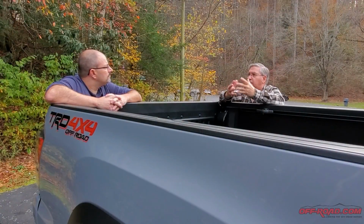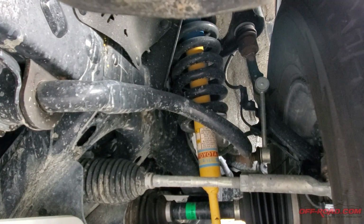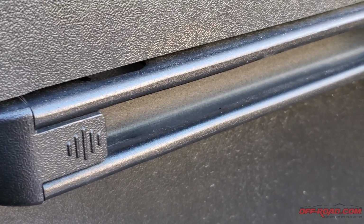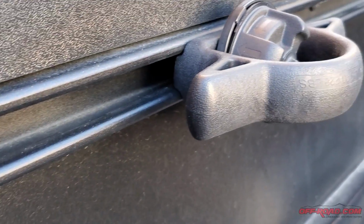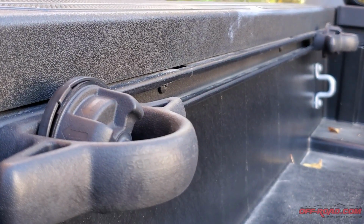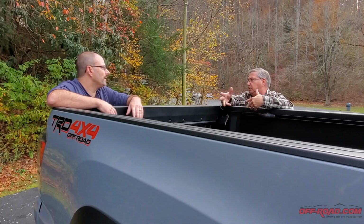So Kevin, in addition to having the TRD Off-Road tuned suspension with the Bilstein shocks, this has the optional adjustable cargo cleats, and that allows you to tie down your gear so that it's not bouncing around or even bouncing out. That's nice. It's adjustable forward and back, so no matter what you're carrying back here, you can really make sure it's not going anywhere.